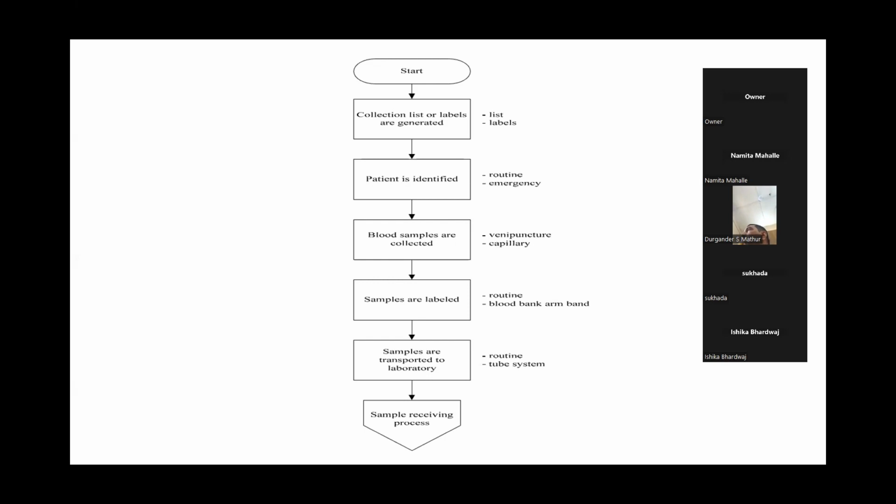You are collecting different types of samples. What is the procedure to collect arterial sample, capillary sample, venipuncture? So that way we need a sequence of activity. This may vary from laboratory to laboratory. So whatever is the system that needs to be followed, first the sequence of activity and the procedure at each step.